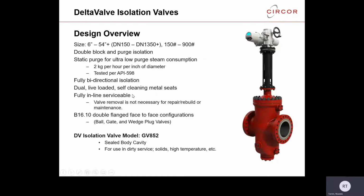One other really neat feature about these valves is that they are fully inline serviceable. Now, what does that mean? That means that you can replace all of the internals of the valve, including the seats and the gate, by simply removing the upper bonnet, even with the actuator attached. And that can be done with the valve in the line. The valve comes in a B16.10 flange-to-flange configuration to replace any existing ball or wedge-plug valves that you have in service. However, the valve is also able to be reduced to the smallest footprint on a face-to-face in the industry. So that is very similar to the bottom unheading valve as well.